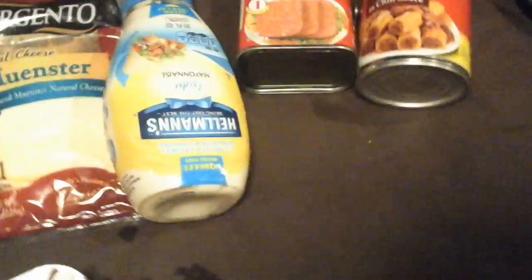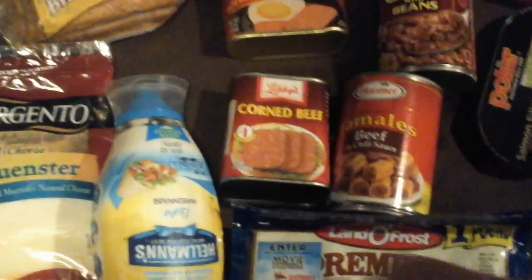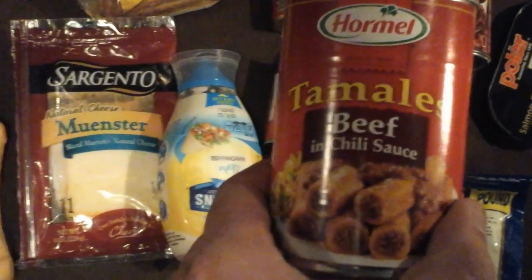Haven't even gotten the ham out yet. Here, premium honey ham for lunch sandwiches usually. At night, if I have another sandwich, I use Spam or corned beef. You can also use this here. This is actually very good on sandwiches.